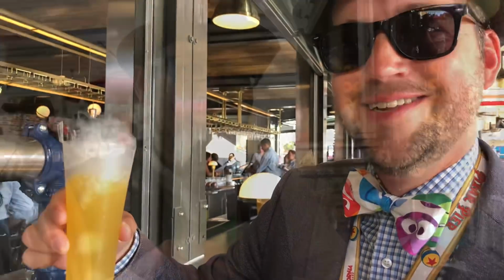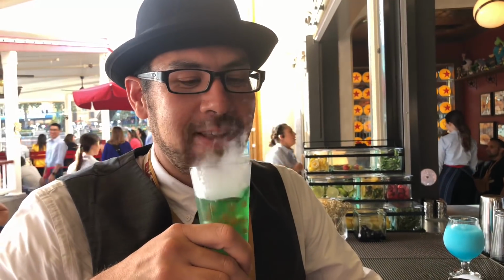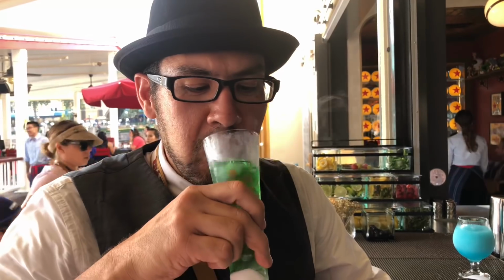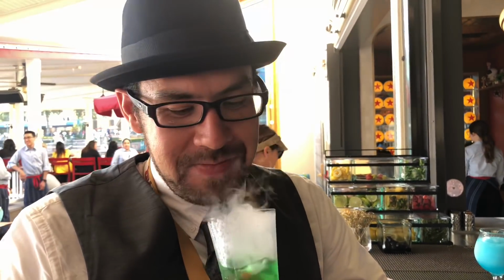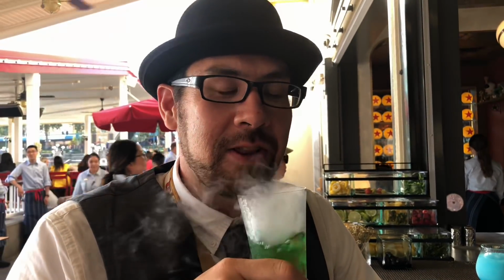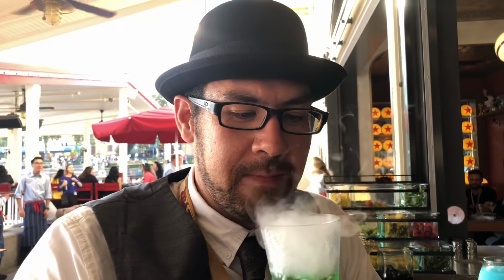You ready to try yours? This is the Infinity Fizz. It's shaking in my hand, and so I'm going to take a drink. That was surprising. It is very fun. It's very fruit flavored, which is very nice because it's, I believe, fashioned after the playfulness of Inside Out. It's a non-alcoholic drink, and man, this is just fun. I'm going to have another sip.